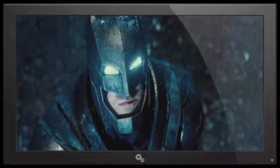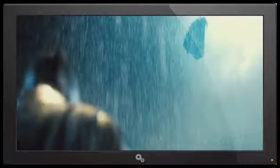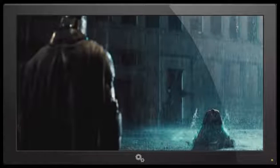And then, obviously, we get this other money shot here. This is what we saw in the original teaser that got leaked last year, shortly after Comic-Con, where Batman and Superman are looking at each other, having a stare down. And then finally, at the very end of the trailer, we see Superman landing, and it looks like they're about to have an encounter.